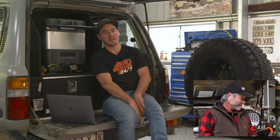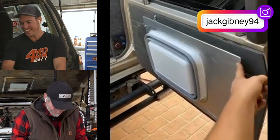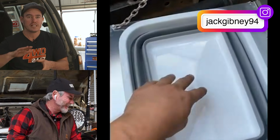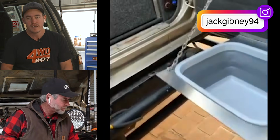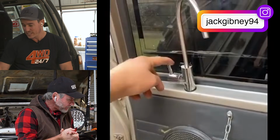Well, mate, speaking of back doors, we should check Dax out because I'll tell you what, for a drop-down slide, look what he's done here. This is another clever idea, mate, and what he's done is basically got one of those collapsible buckets, and I reckon they're a top camping mod to take with you anywhere. But the way he's actually fitted that inside his little drop-down table, and also, check out the water, mate. That's really clever, if you ask me.